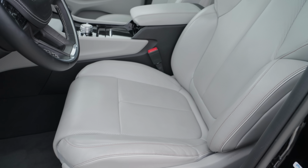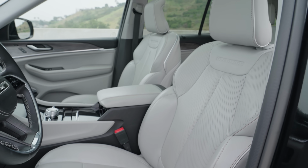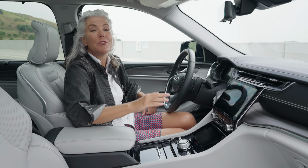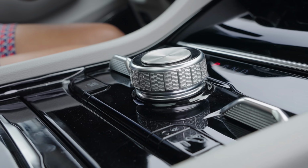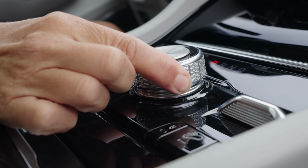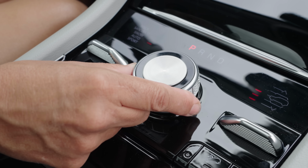Now, in this Overland trim, these seats are actually pretty comfortable up here, but if you want extra luxe, you can go to the top trim and you can get massaging seats, and that is not true of the other two vehicles. The rotary shifter here, it looks pretty premium, but then once you use it, it's got a little bit of play and it kind of takes you out of that luxury mindset.